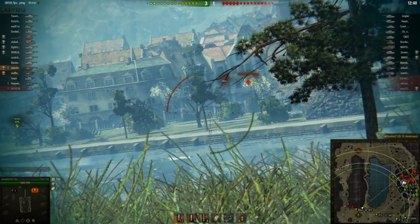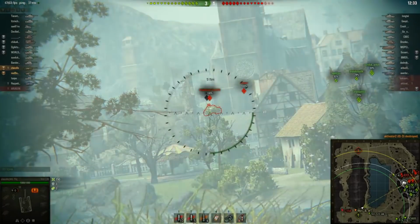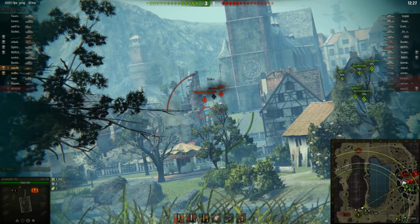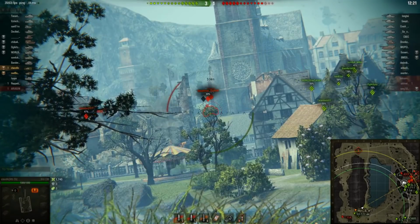But the biggest difference is of course the gun. It has a 130mm gun with 490 alpha damage and 210mm of penetration and a 9.88 second reload with 100% crew, of course. Which means that this thing actually has just shy of 3000 DPM. For a freaking tier 8 tank destroyer, that's simply insane.